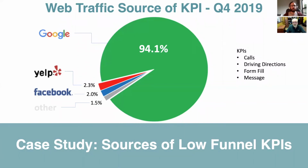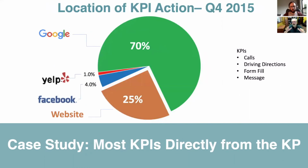When we did this research in 2015, we looked at the Google segment and we broke it out into which ones were web related, in other words, which leads came to the website and which came directly from Google, from the business profile.